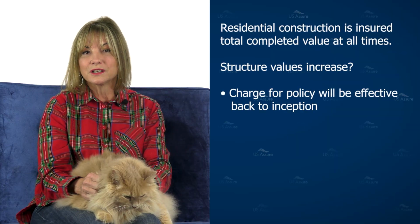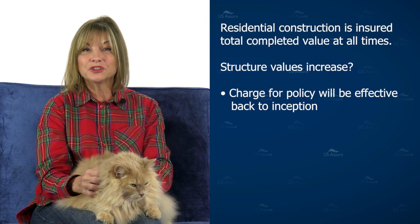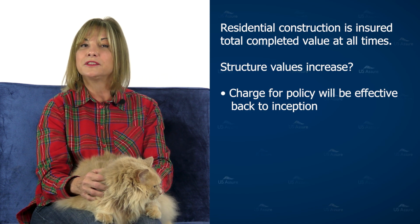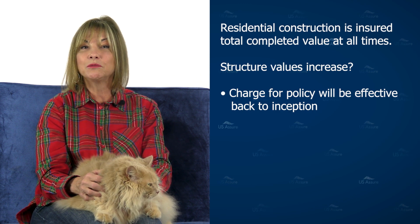And here's an important part. Structures are insured total completed value at all times. If structure values increase even in the second policy term, the charge for the increase will be effective back to the policy inception date, and your client will be billed accordingly. Also keep in mind, underwriting may ask for a construction cost breakdown depending on the value increase.